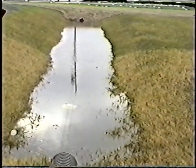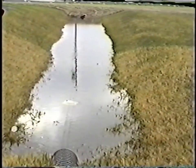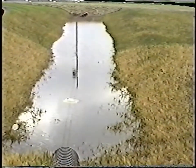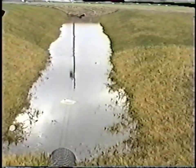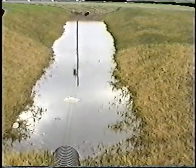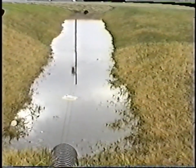Expect to see bullfrogs, green frogs, and especially in the early spring, wood frogs or leopard frogs. You would expect all of the tree frogs like spring peepers and gray tree frogs. This is a really, really good habitat. Don't pass anything like this up.